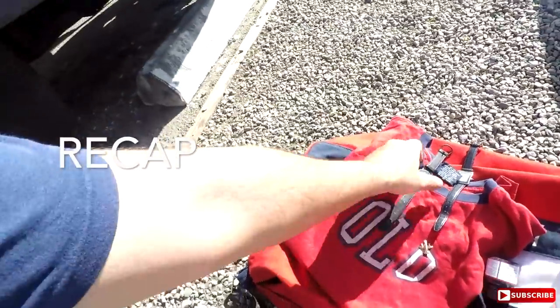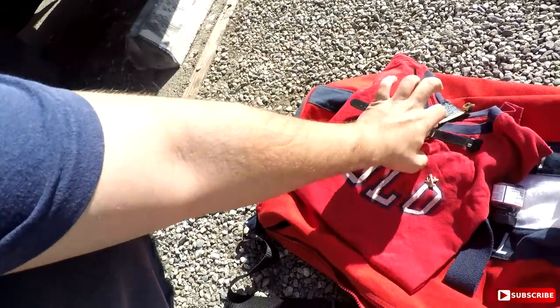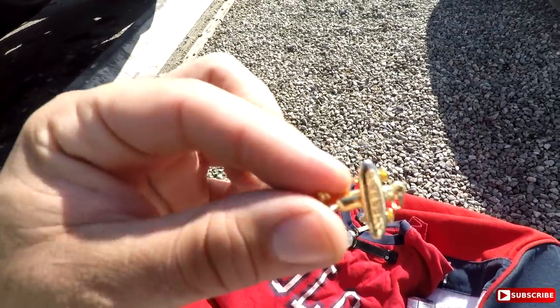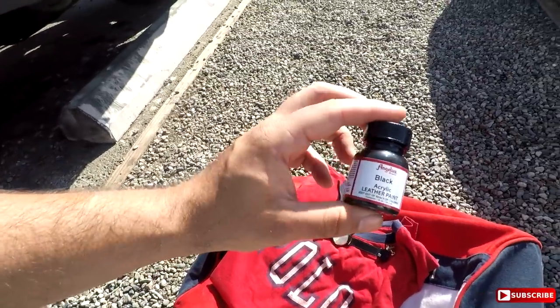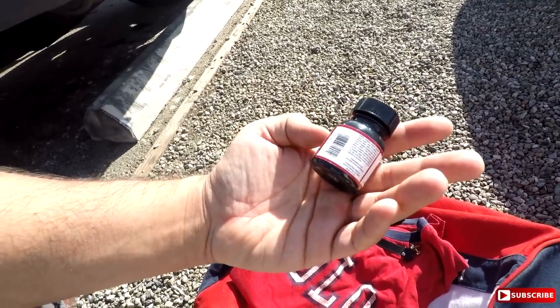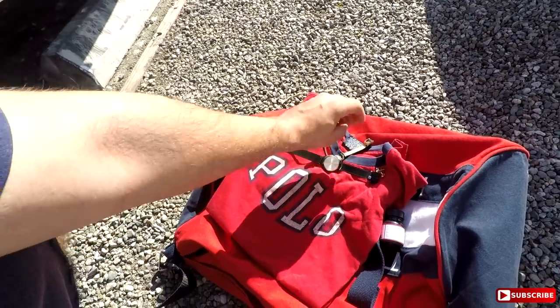So you guys, let's get in the recap. Let's go. So straight off in the recap, I did pick up that polo piece, as you guys saw, another $5 steal, as well as the Givenchy pendant. As you can see, that is a beautiful piece hidden in the pile. Again, Angelus leather paint. I did pick it up for $3. It is a 1 ounce. I'll be doing the repaint on the bread fours.